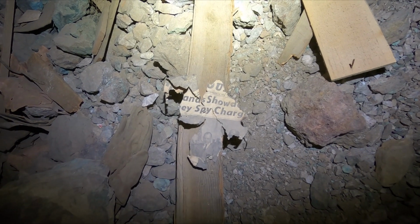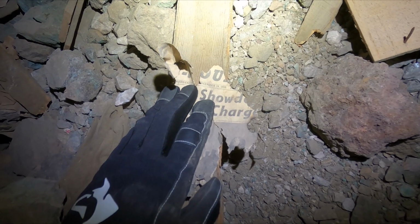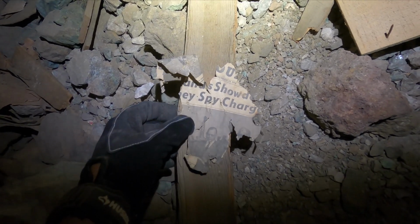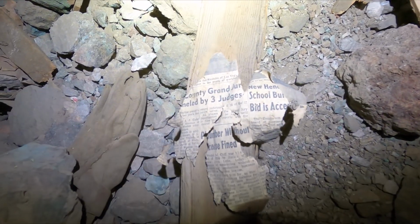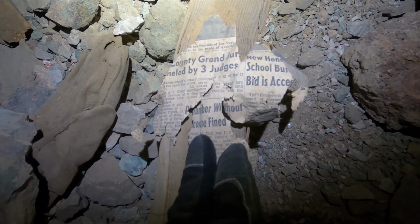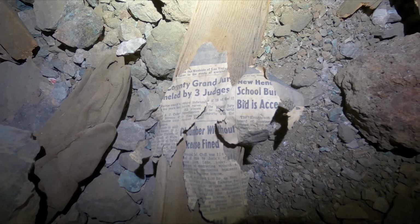Alright guys, so I just got done with some crawling and I came across this pretty cool piece of newspaper. Looks like it actually has a year. It says Wednesday, November 24th, 1954. So that's 2 months newer than that piece of fuse paper I found. It says spy charged, probably with treason. And then on this side, looks like it says county grand jury paneled by 3 judges. Plumber without license fined. Yeah, so just pretty much local articles in here.